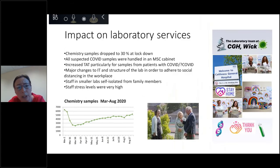The impact on our laboratory service has also been profound. By the time lockdown started, our samples had dropped to 30%. We handle all our COVID samples or suspected COVID samples in a microbiology safety cabinet, which has increased our turnaround times for our COVID samples and also had knock-on effects of increasing our turnaround times in our non-COVID samples. We made major changes to the IT and the infrastructure of the lab in order to adhere to social distancing.